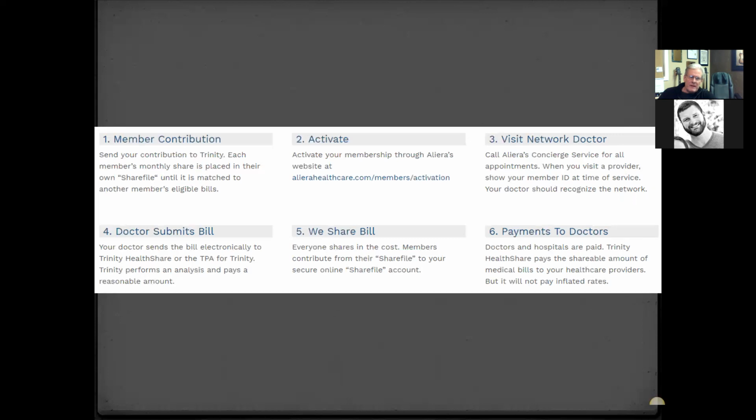I got a question here from somebody that lives in Illinois. Illinois just reduced the short-term 12-month plans back to 6 months. How would that affect this plan? I don't believe that it would affect it, honestly. I would have to research a little bit more.